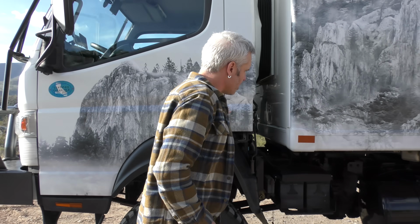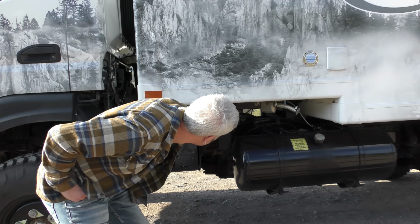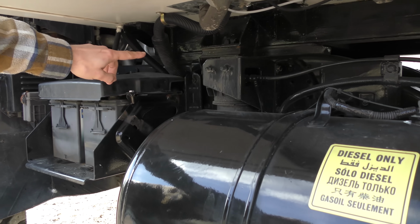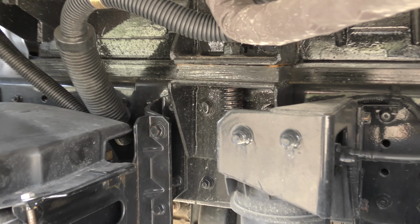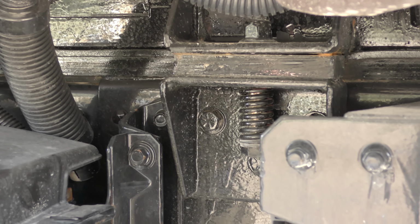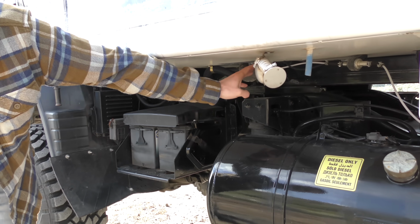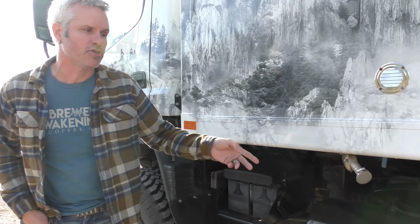Then the exterior, you can see down here the subframe that we had built with all of the individual suspension points, which allow the chassis to twist without passing any of that dynamic twist through to the body. Here we've got the exhaust for the diesel heater, which I'll show you on the inside.